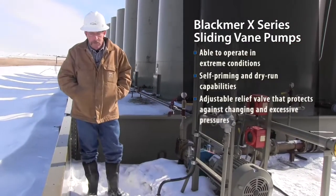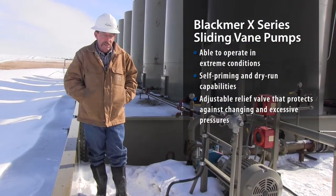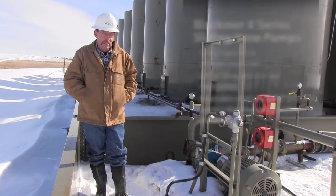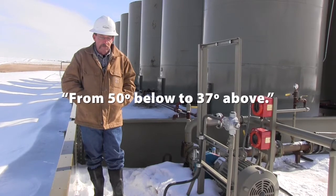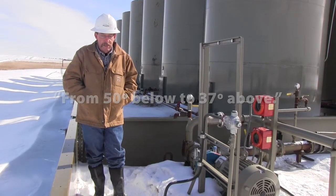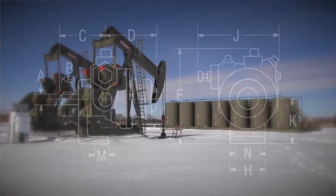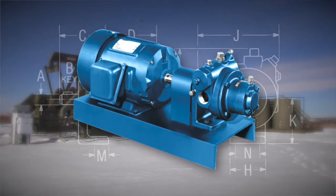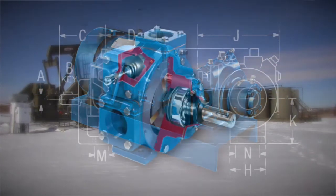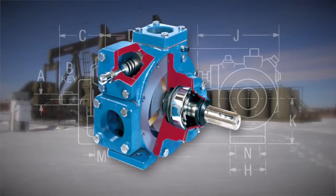These pumps lend themselves really well to operating in extreme conditions. We see temperature swings that could be from 50 below to 37 above in 24 hours, and so far these pumps have been almost no issue at all as far as not being able to run in any kind of temperature extreme that we might experience.